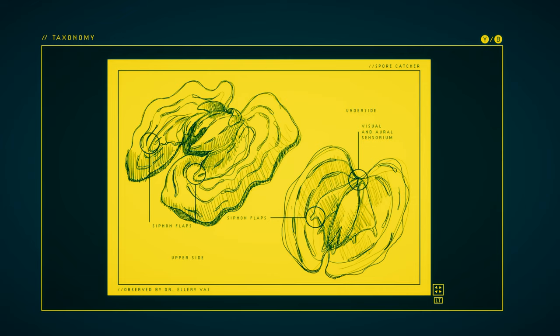So that's the spore catcher. Beautiful. Siphon flaps. Right, these are the things that are incredibly agile.